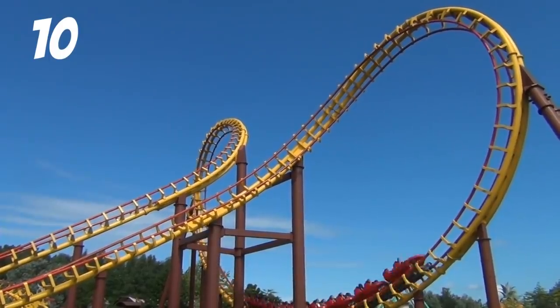Now this is similar to other roller coaster elements, but I think it deserves the number 10 spot for Dragon Mountain as the bow tie knot.